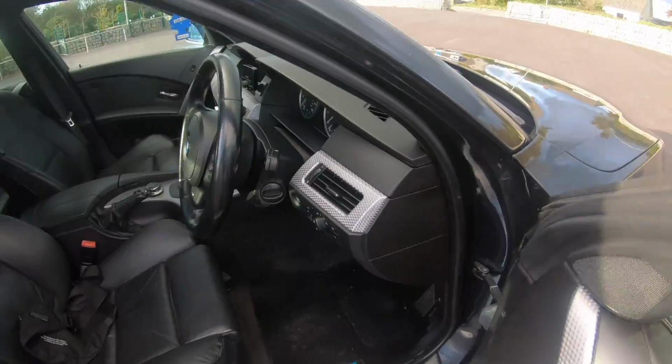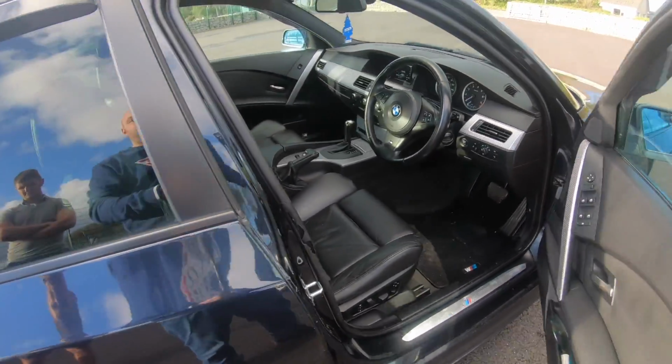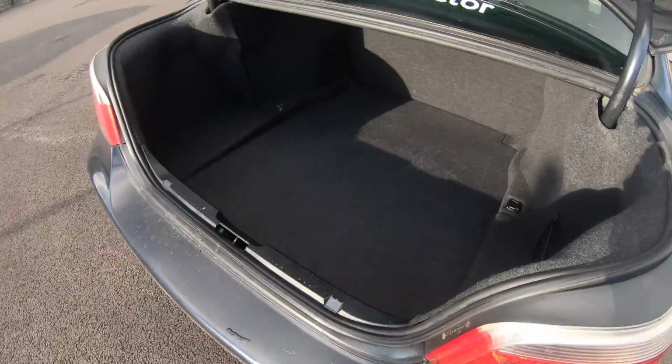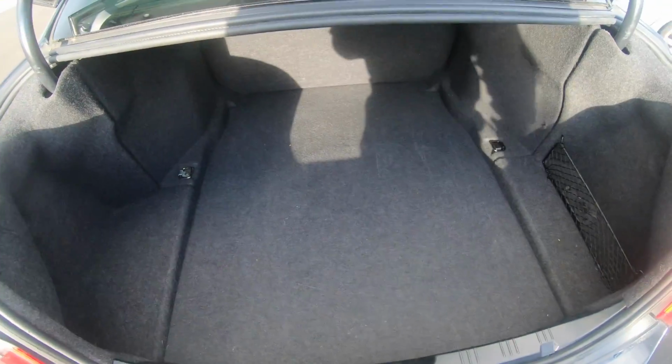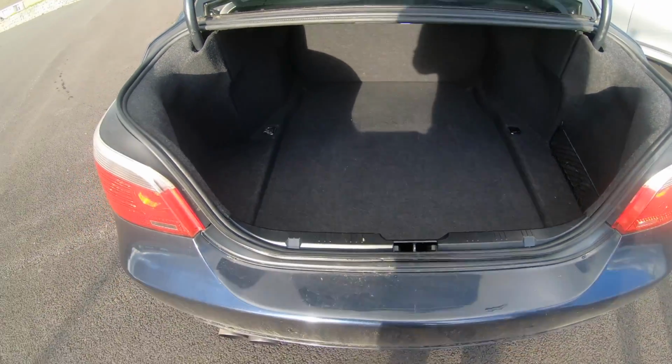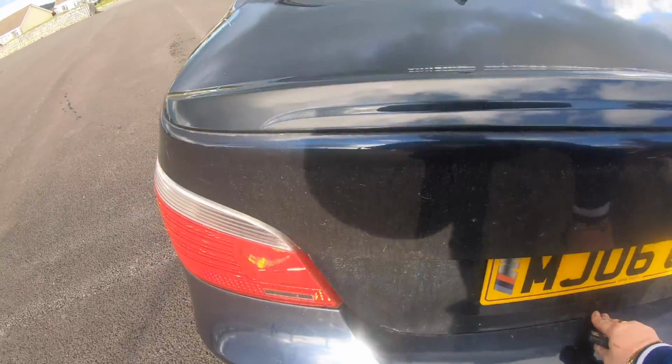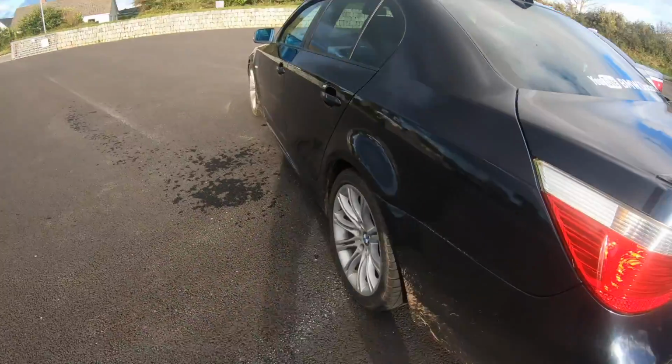Boot space on them has never been a problem. The boot space, I believe, we've both still got it the same. There's no difference. You'll see in here my boot space is still the same, and it's still the same on George's one as well. It's actually the same in a lot of ways, apart from they facelifted it and changed the headlights.